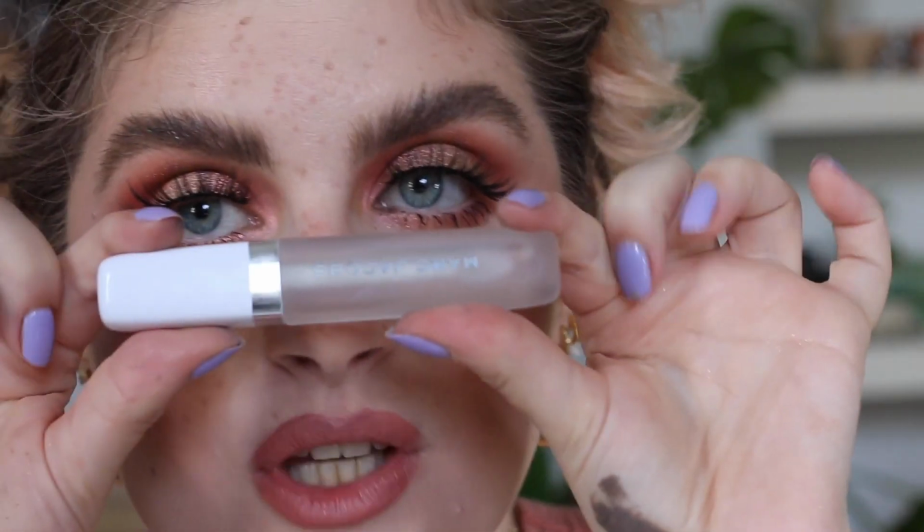I'm gonna use the Marc Jacobs Lip Oil. It is really nice. I thought it was gonna taste like coconut, which it doesn't. It's very, very faint. But in another way, I feel like I'd eat it all if it did. So I don't know. Lottie London does great lip oils as well. And I think actually today they just launched a new lip oil.